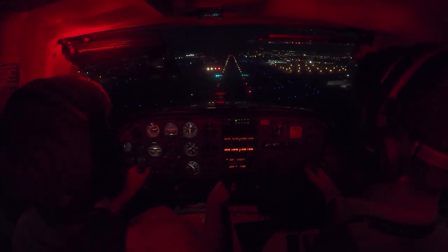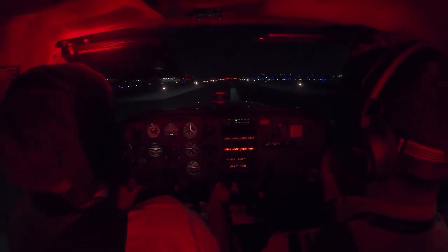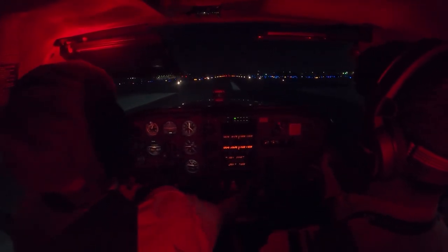All right, power goes idle. More power. Power idle. Idle. Begin to round out. Yep. Keep rounding out. And flat. Good job. All right, coming to a stop. Flaps come up.